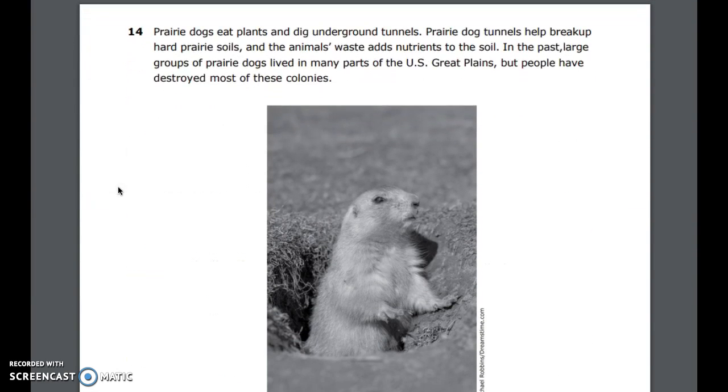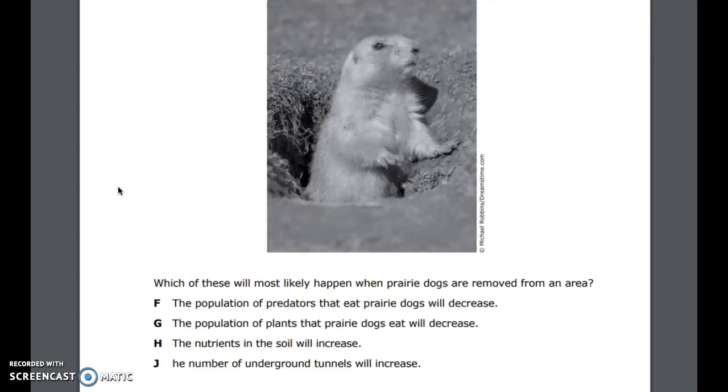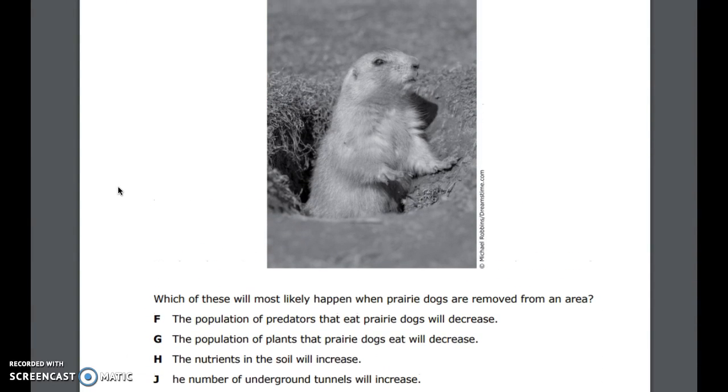Number 14. Prairie dogs eat plants and dig underground tunnels. Prairie dog tunnels help break up hard prairie soils, and the animal's waste adds nutrients to the soil. In the past, large groups of prairie dogs lived in many parts of the U.S. Great Plains, but people have destroyed most of these colonies. Which of these will most likely happen when prairie dogs are removed from an area?